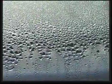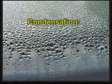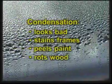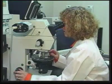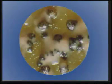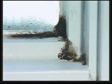Condensation is a problem, which for starters simply looks bad, and over time will stain frames, peel paint, and rot wood. But it gets worse, much worse. Window condensation causes or contributes to mold growth, a sinister presence often hidden from sight deep inside windows and wall openings. Visible mold can often be seen on poorly insulated or installed windows.